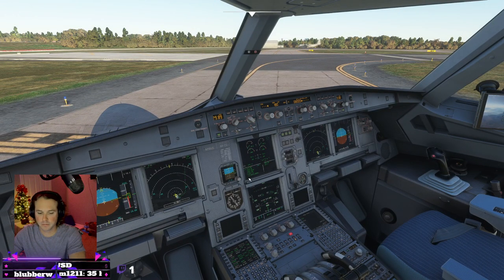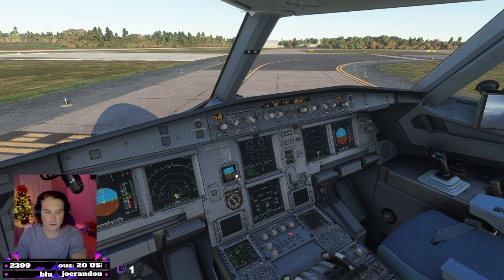American 429, Charlotte, how are you? Charlotte Tower, American 653, with you, visual, 18 left. American 653, Charlotte Tower, runway 18 left, clear to land, traffic to first party arrival. 18 left, clear to land, American 653.